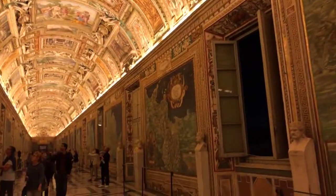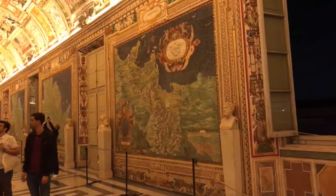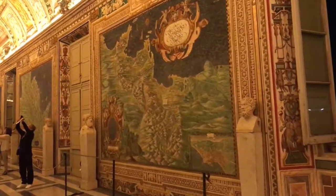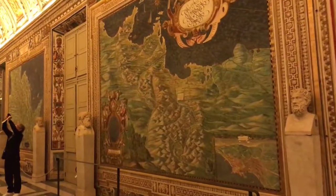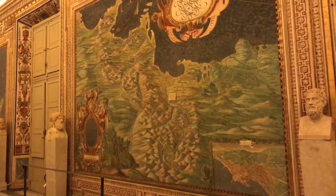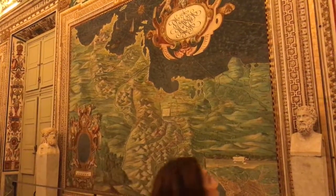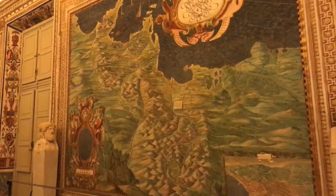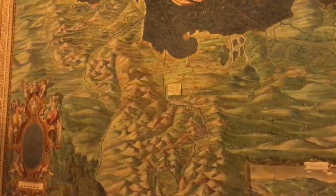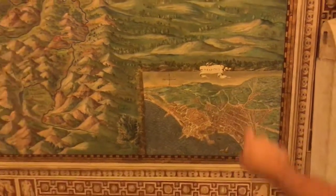I have a poster of this one at home. I bought a poster of it when I first came here. One of my few souvenirs that I have from my first ever Italy trip. Oh, so cool seeing it in person again. Don't ask me what's the region because I have no clue. Oh, okay. Yep, I have a better clue. It's Naples. It says Neapolis.